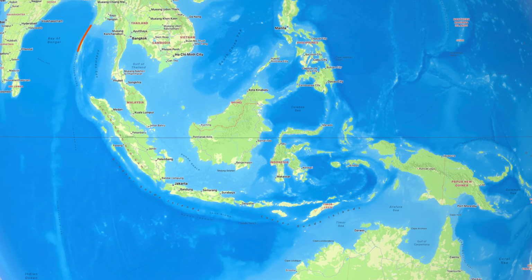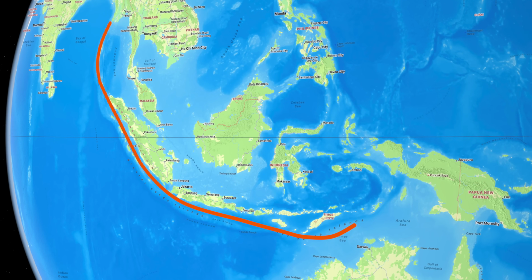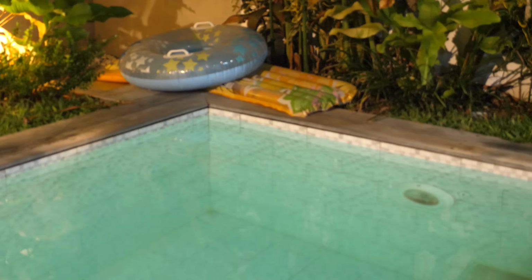Alright, now let's talk about some natural disasters. Earthquakes can happen on the island of Bali because it is in the ring of fire, although very rarely and nothing too extravagant. We experienced 2 of them and it was a bit of a wobble. The pool went a bit weird, but it was okay.